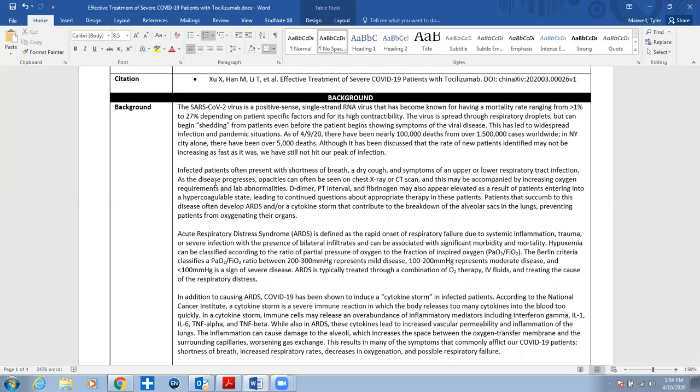Our background on this is a little more intensive, and I think that's because Tocilizumab is a little more complex of a drug, and so it's really important to get an adequate background of this medication so that we can understand what role it does play in this therapy and how it is working in these patients.